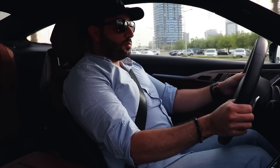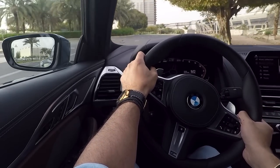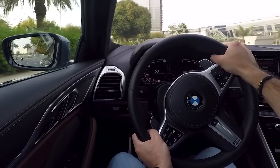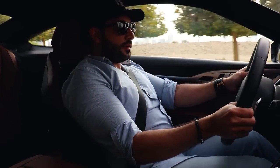Lovely sound. I'm really happy with this car. BMW did a tremendous job. The car has grown in size, but did not lack any power.